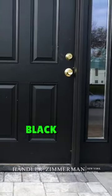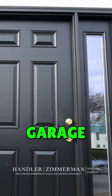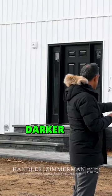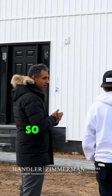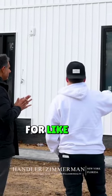I mean, I think we did. Black door, black trim around the windows, black garage door, and we even brought in like the darker coal gray on the trim underneath all the siding. Right, so you got the dark stack stone for like on the bottom.